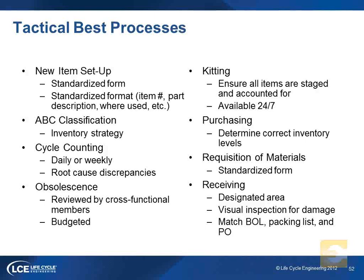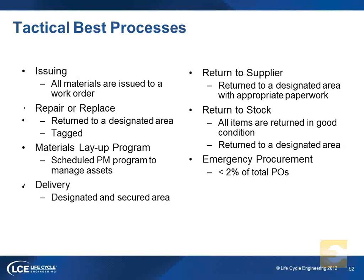There are only 2 types of work out there, planned and unplanned. So when we are in an unplanned work situation, how do I get materials out of the storeroom? That's my requisition of materials process. And for my receiving, I have one designated area. I don't have the back door. I don't have multiple receiving docks. I don't bring parts in through the reception area. I don't bring parts in through a maintenance technician's back pocket. One area only, so I can do the proper documentation.